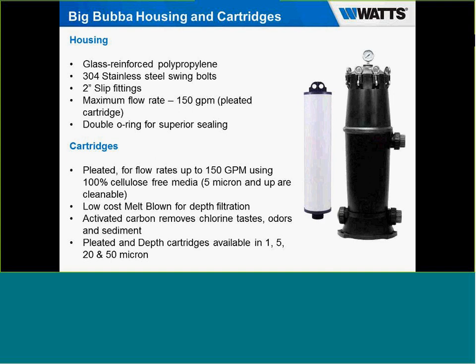We also have a melt-blown, a little bit less expensive than the pleated. You don't have the same flow rates as the pleated, of up to 150 with the melt-blown, but it's another alternative and basically a cost savings there.